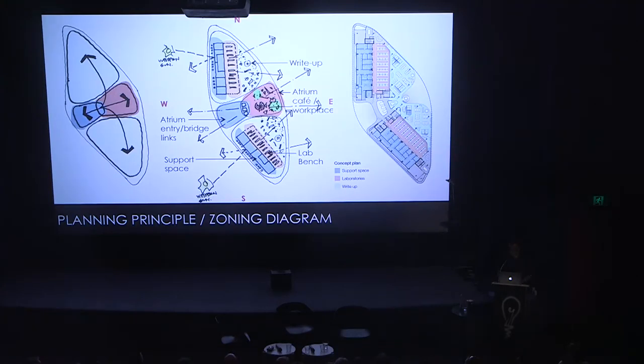So in terms of a wet lab module, this is just a quick summary of what the wet lab module stands for. There are three essential spaces within a lab module. One is the write-up area, the light blue element in the front, the area that the researcher comes in first thing in the morning, logs in, schedules his day, and then they go into the lab area, the lab benches area.